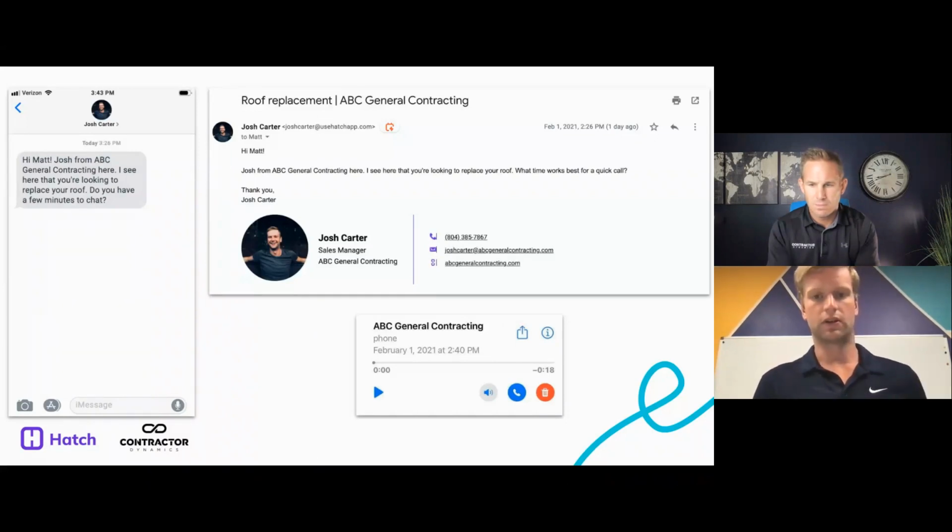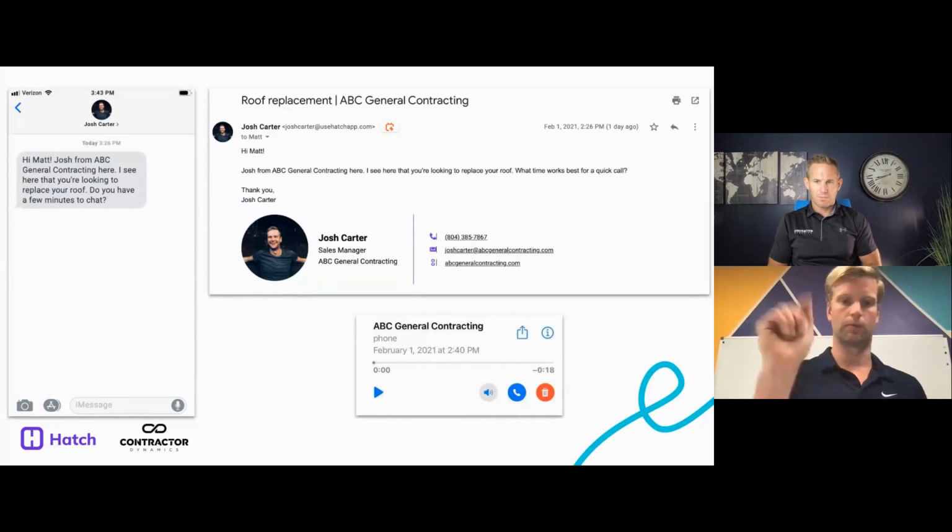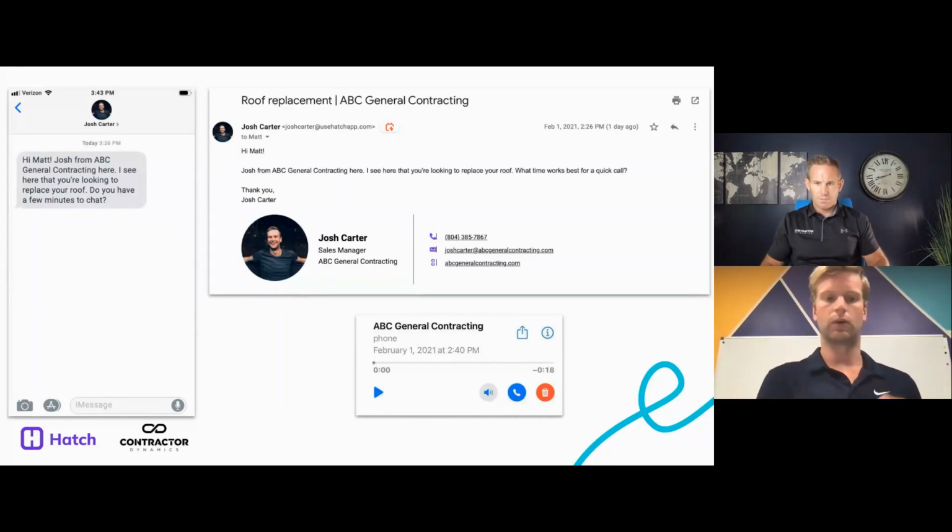And the key piece here is the personalization. It's important not to just say, hey, I received your request, we'll be in touch shortly. No, you have that data from the web form that they submitted. If you've got a drop down that says repair, replace, siding, windows, whatever you offer, make sure that you're referencing that in your initial follow-up. Whether you're doing it automatically through a tool like Hatch or manually through a call center, make sure you have that data so that you personalize your outreach and provide that white glove service that you provide throughout the install process.